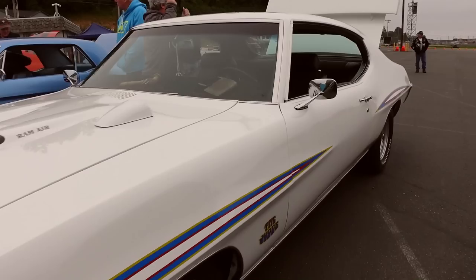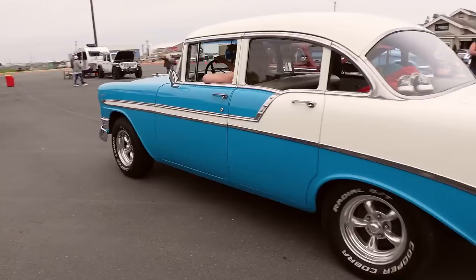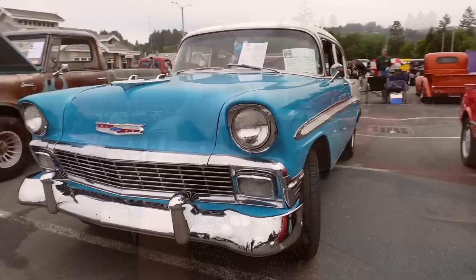I'll show you. Today I'm good, thank you. And what is your name? Hannah. And where are you from? Medford, Oregon. And what have we got here? This is my 56 Bel Air. This is Betty. I love it. And how long have you had Betty? About 12 years.